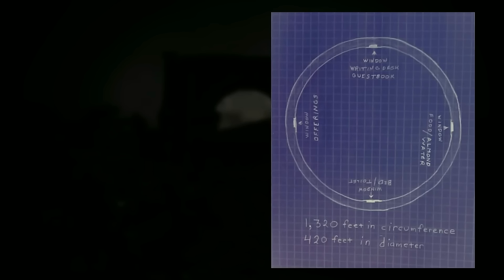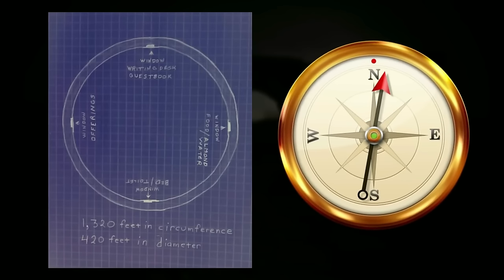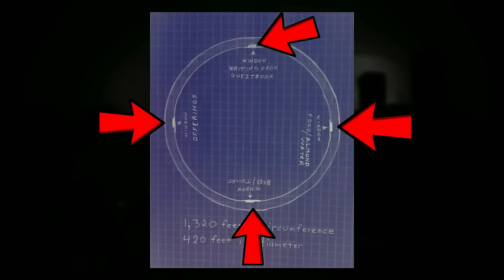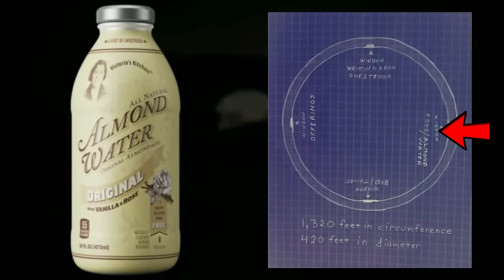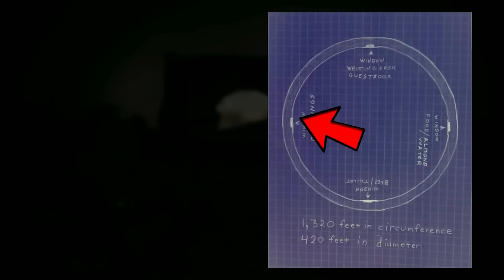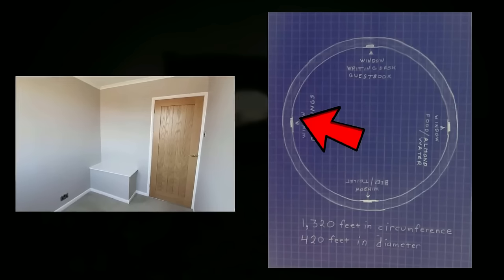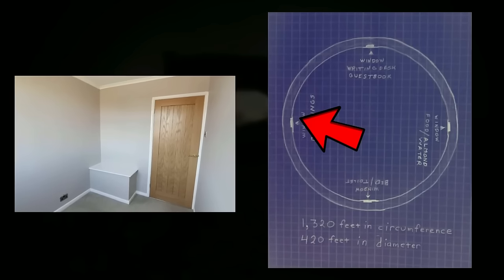She says the ring has no doors from the inside, only 4 distinct windows on each cardinal point, so like north, south, east, west, like a compass. Each of these 4 windows has a little room next to it with different purposes. The room by the north window has a desk and a chair in it with paper and pencil. The east window has almond water and food there. The south window is a bedroom, and the west window has a room next to it with a very small box inside that each person has to put a personal item in as sort of a sacrifice, apparently.